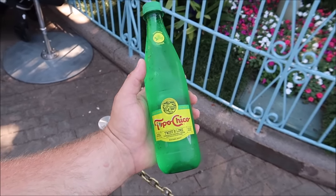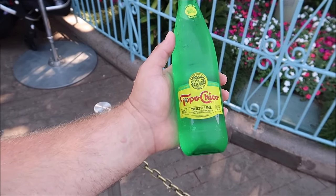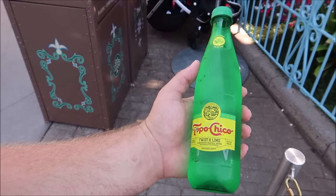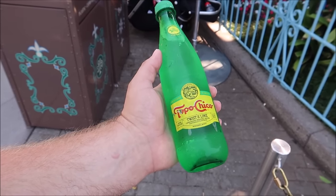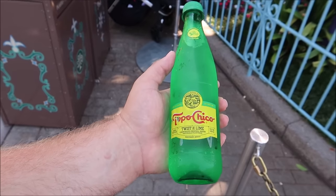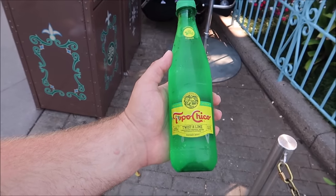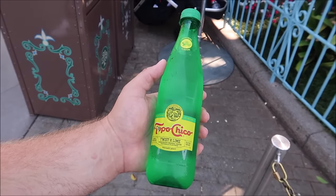Whenever I come to Disneyland, I drink Topo Chico with lime like every single day. Yeah, it's because I discovered it here. One day me and my friend Dom were hanging out and he was like, hey, you want a Topo Chico? And I was like, sure, I'll try it. And now I'm hooked and I get them every single time I come here.